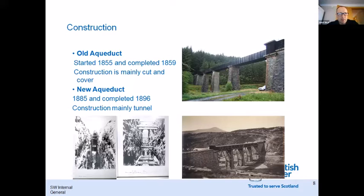They were a staged construction as well. I apologize, I don't have a map here, but if you look at the old aqueduct on a map, it's not a straight line. It's not that linear, because they had to choose the path of least resistance, whereas the newer aqueduct is more linear because of more technology by then. And these two aqueducts interconnect. So if we have an issue with one of the aqueducts, we can reroute water through the other aqueduct.